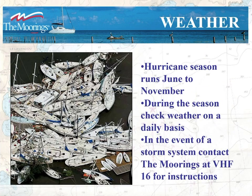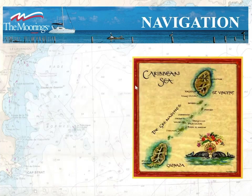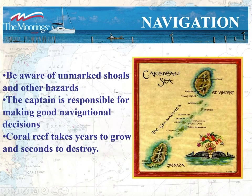Hurricane season in the Windward Islands starts from June to November. However, we do advise that you keep your cell phone on. If there is any expected weather, the Moorings base will get in contact with you and advise you as to the next move, or to the next safe port of call.